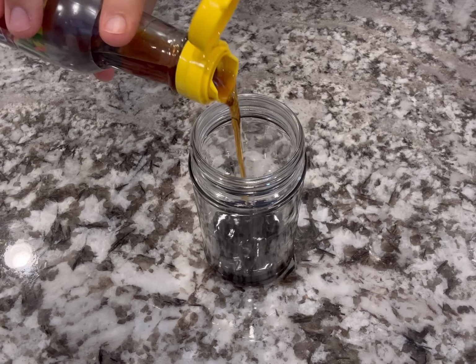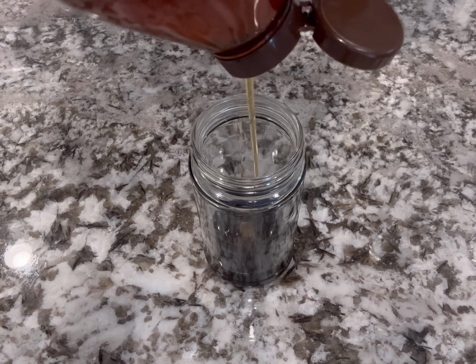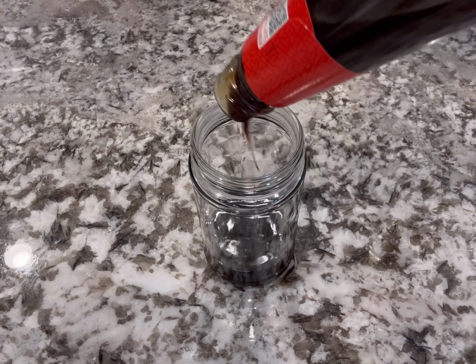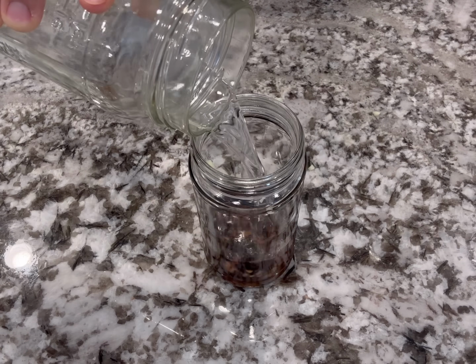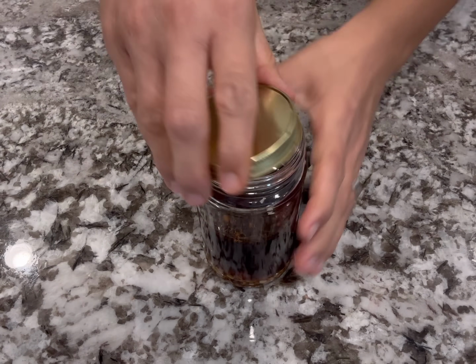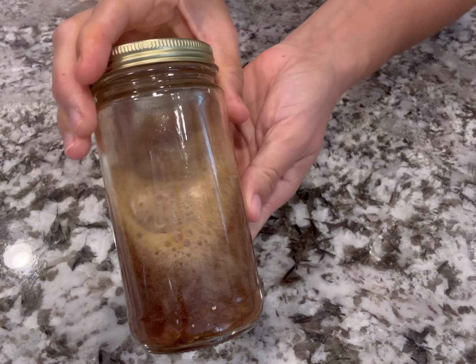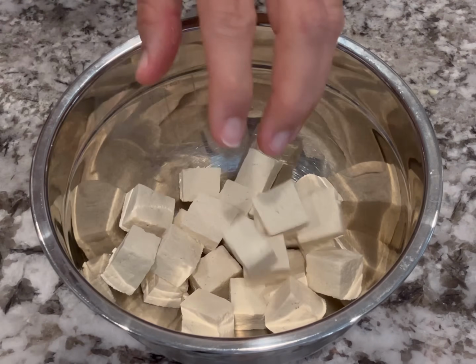Now, in the meantime, I did mix together a sauce in a jar. I added 1/4 cup of soy sauce, 1 tablespoon of sesame oil, a tablespoon of fish sauce, a tablespoon of honey, 2 tablespoons of oyster sauce, and 4 cloves of minced garlic, and 1/2 cup of water. Now, if you don't have all of that, you can just use that hoisin sauce that we picked up, and that's perfectly fine. It'll do great for the sauce for this. So just whatever works for you.